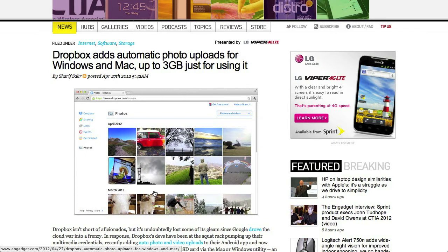If you're a big Dropbox user like I am, you're going to love this new feature. Dropbox has added automatic photo uploads to its software. What this means is if you plug in a phone, your camera, a memory card, it's going to see those photos, ask if you wish to download them to your computer, and then automatically upload them to the Camera Uploads folder on your Dropbox. They even give you a lot more extra space just for that purpose.